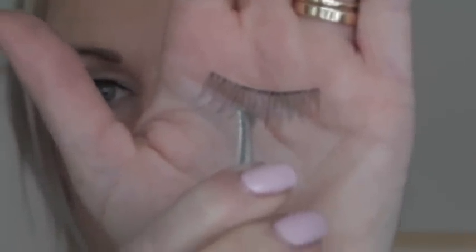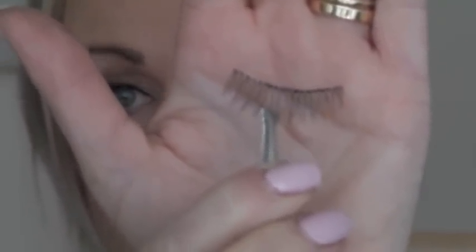So I'll show you the difference. Okay, say I'm using this one. Obviously the shorter hair is going to be in your inner corner, the longer hair on the outer corner. Very often, most of the time, you will notice that the eyelashes are far too long for your eyes. You don't want your eyelashes to start in the corner and go past here. You want your eyelashes to start about here and finish there.